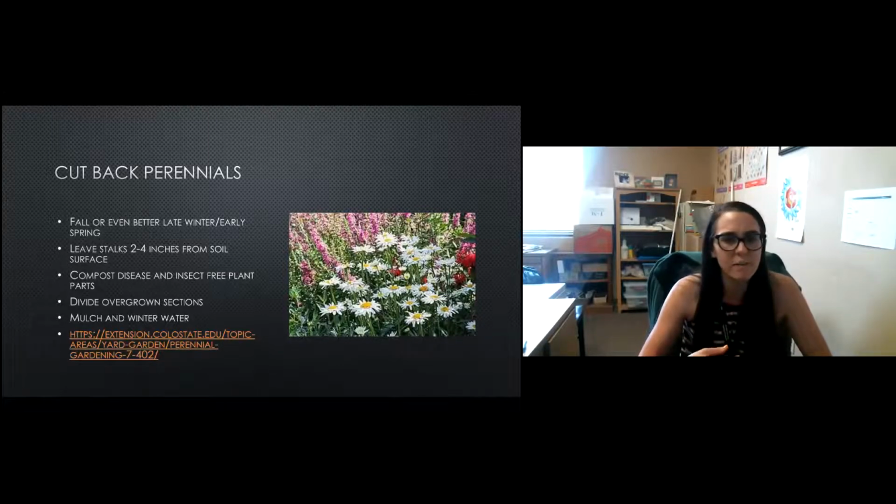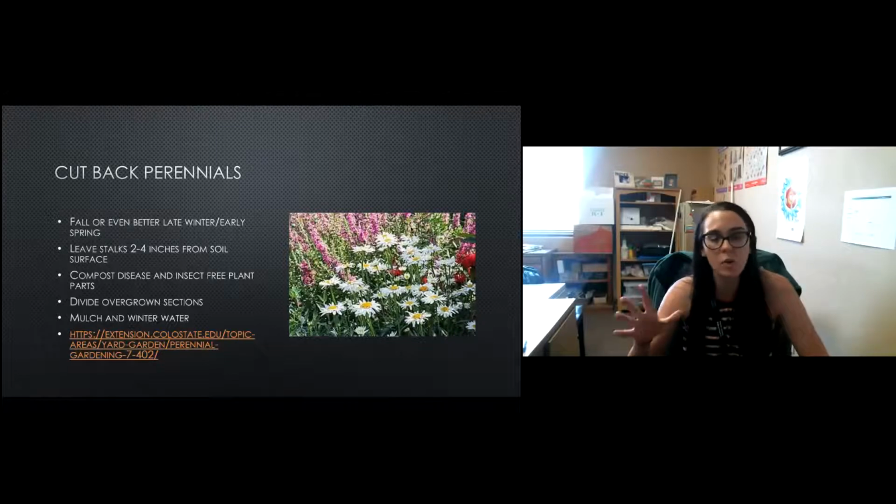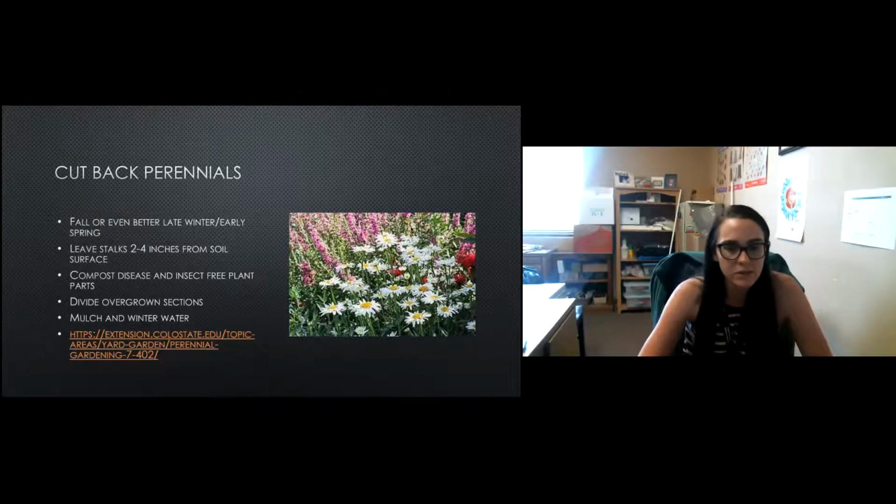Any sections of your perennial areas that are getting overgrown and too crowded, you can divide those. A lot of times we need to divide our irises and things like that, and they're great gifts for your neighbors. So you can divide and replant or give them away. And then, of course, you mulch, and winter watering is enormously important for perennials, lawns, trees. Our winters can be pretty dry. So any water that you can give your plants when it's been dry for a few weeks is really great. Wait for a few warmer days and give them some water. They'll really show improvement next spring.